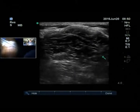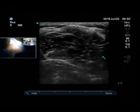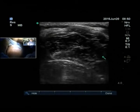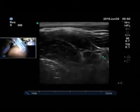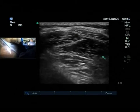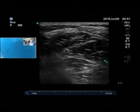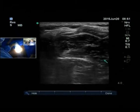Before this session, we pre-scanned and I was able to trace the two coming together. But what we can do is stimulate the posterior division of the obturator in a very bright area, to demonstrate that the adductor muscle twitches. You can see the adductor longus very well. This is probably the anterior division and the posterior will lie here.